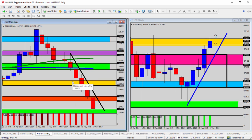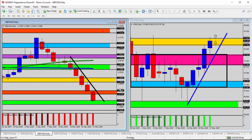Pound dollar, similar situation, 1, 2, 3, 4, 5 days on the downtrend. And of course, the US dollar will be king again. If it breaks higher, we look for the pound dollar to break 127.30, 127 and continue its fall. Or if the dollar reverses, potential for the pound dollar to reverse as well.